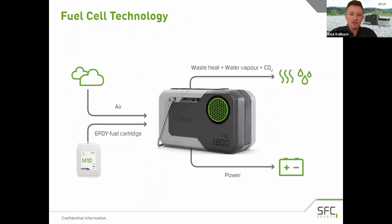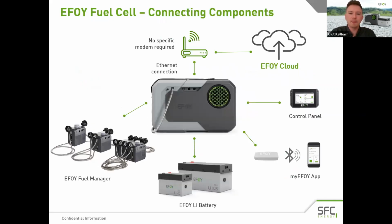So how does the fuel cell work? We need air, we need the oxygen of the air, and we need the fuel cartridge with methanol. Then there is a chemical reaction in the fuel cell, in the heart of the fuel cell, which is the stack. And in the end, we get electric power, and we have waste heat, water vapor, and a bit of CO2 that goes out of the device. So it's environmentally friendly and very easy to install and to use.